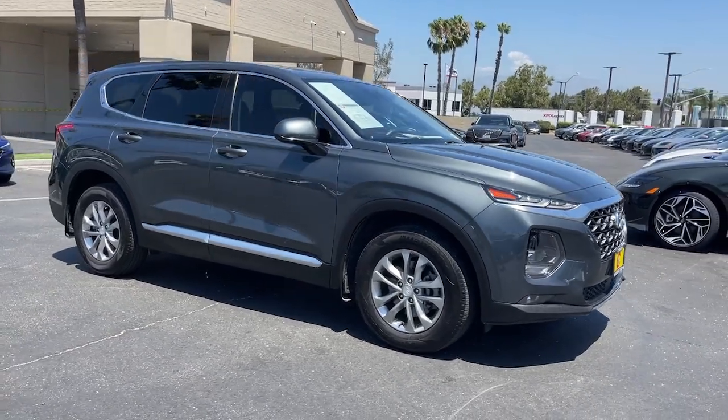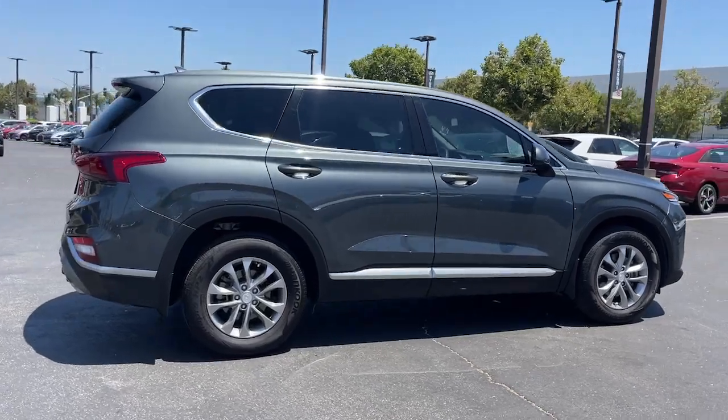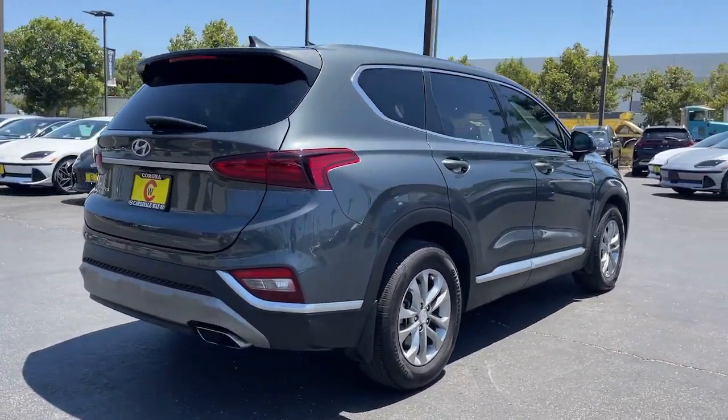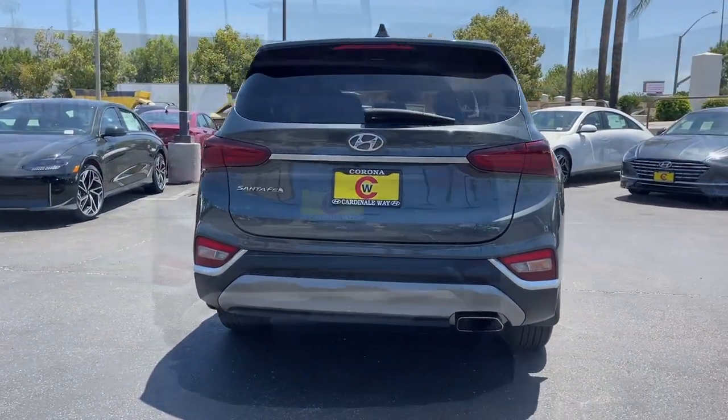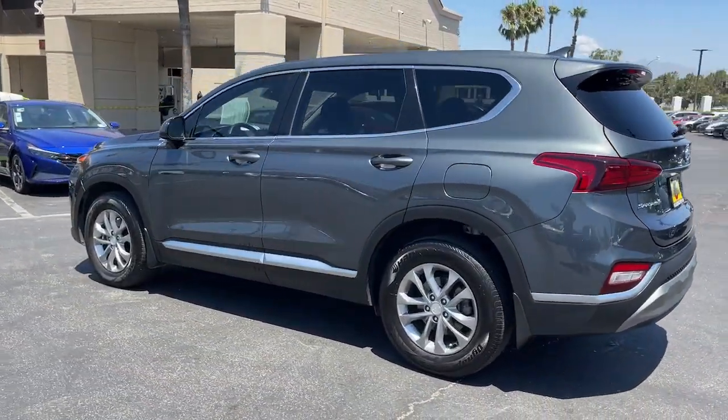Introducing the 2020 Hyundai Santa Fe. With less than 80,000 miles on the odometer, this vehicle provides excellent value. Handsome and versatile, this Santa Fe brings ease and comfort to your busy lifestyle.